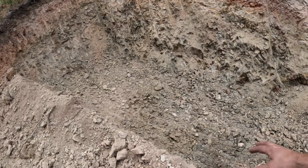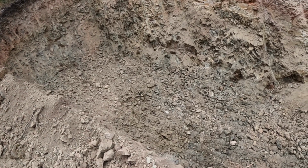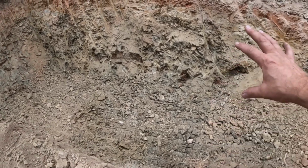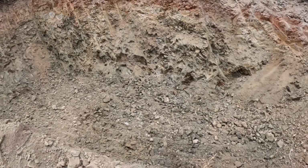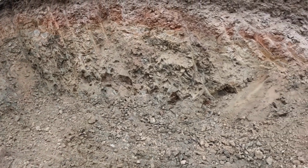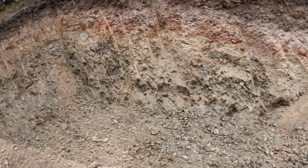But he was actually hitting really hard stuff, and the excavator we had was having a hard time breaking it up any more. All this is shale rock, and that kind of breaks up pretty easily. If you're not familiar with it, don't feel bad, because I really don't know much about it either. I've heard the word, but I don't know.